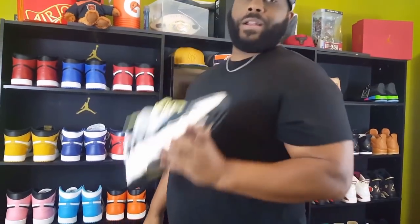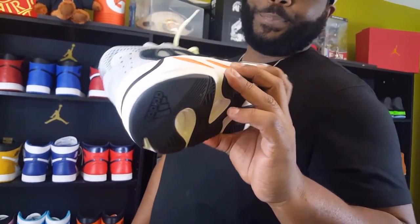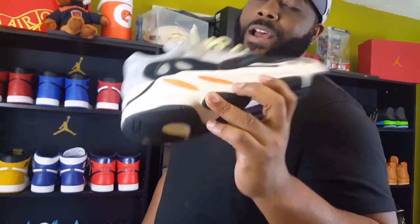The only Yeezy that your boy Big Mike likes. The only Yeezy. 700. Wave Runner, man. It's a cousin to Road Runner off Looney Tunes. But these things are fire, man.